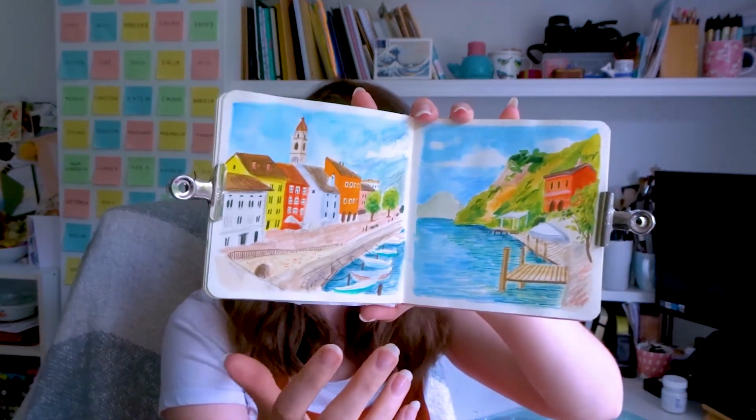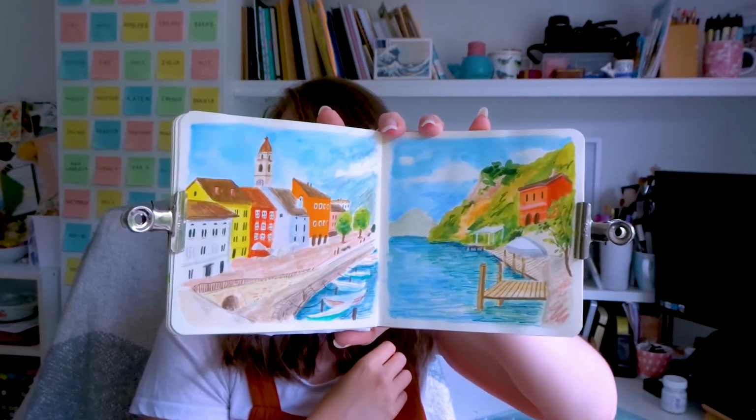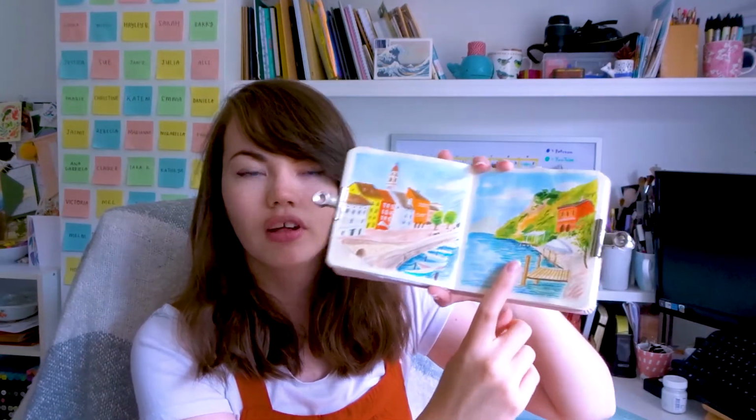This is definitely in the style that I've been doing this Swiss road trip in. I've done my usual gouache layer first and then gone in with some coloured pencils and a tiny bit of Neocolour. And it's not my favourite spread, but I do like the colours. I think this one is my favourite of the two, but they do feel closer in terms of me liking one and not the other for this spread.